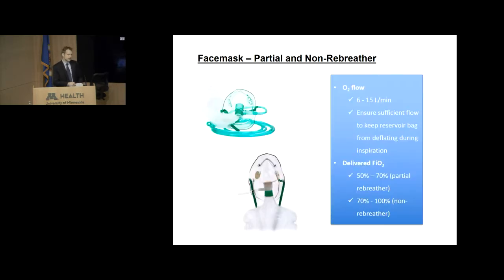The important part for those masks is to ensure a sufficient flow to keep that reservoir bag inflated. The delivered inspiratory oxygen concentration varies between 50 to 70% with the partial rebreather and 70 to 100% with the non-rebreather.